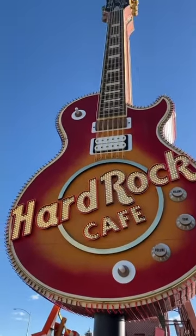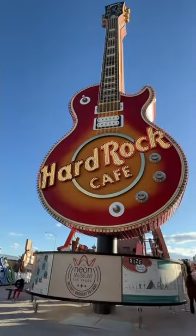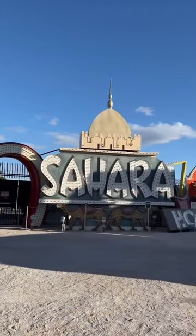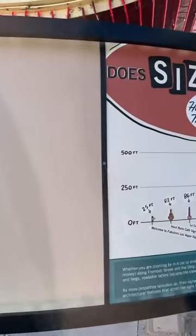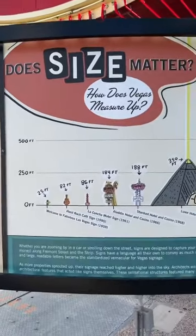Each old neon light in Las Vegas has a unique story, but here are a few notable ones. The Welcome to Fabulous Las Vegas sign was erected in 1959. This iconic sign is a symbol of Las Vegas, designed by Betty Willis. It's one of the most photographed signs in the world, marking the southern entrance to the Las Vegas Strip.